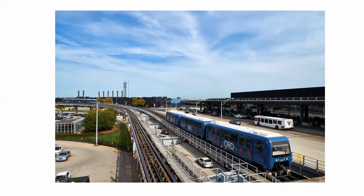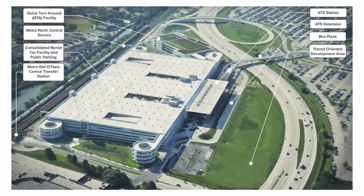So another overhead view of the MMF basically tells you that in the upper left here, you've got the Metra North Central Service, and it's about a 5-minute walk to the MMF from the train station, and then another 5 or 10 minutes on board the ATS, and you're there.